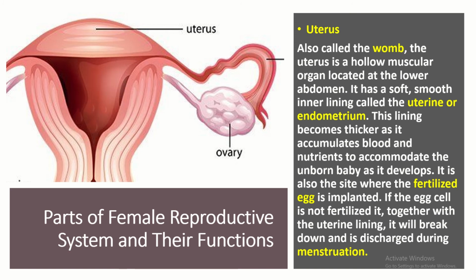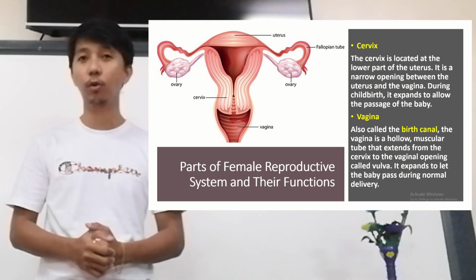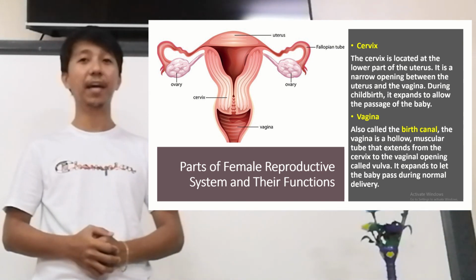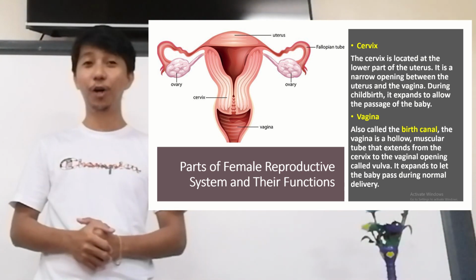If the egg cell is not fertilized, together with the uterine lining, it will break down and is discharged during menstruation. The next part is the cervix. The cervix is located at the lower part of the uterus. It is a narrow opening between the uterus and the vagina. During childbirth, it expands to allow the passage of the baby.